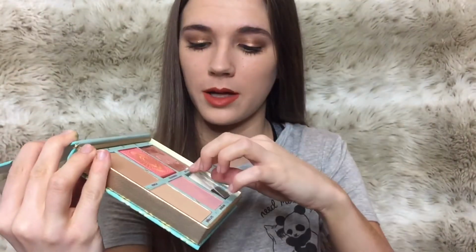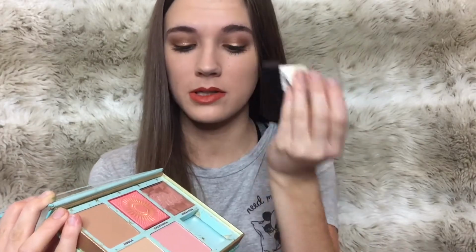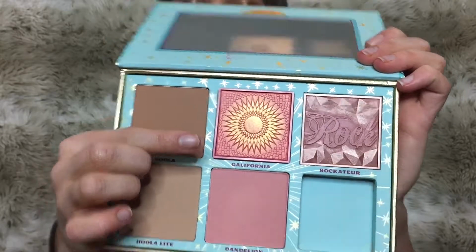I don't know about y'all, but I probably won't use this. That's just my personal preference. Only one is new, but I'm going to go ahead and swatch all of them. Look how gorgeous that is. I am a little nervous to mess up the design, but I want to use it since I bought it. So we're going to go ahead and swatch the Hoola bronzer and Hoola light.